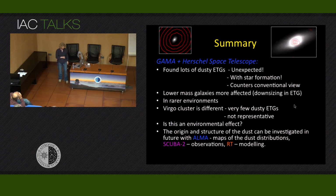And just to remind that we're not including all the dwarf galaxies in this analysis. There are some dusty early-type galaxies in the Virgo cluster in the dwarf category, but it's not in this comparison because we don't have those galaxies in the gamma sample to observe. So the Virgo cluster doesn't look to be very representative of what's going on in the wider universe.